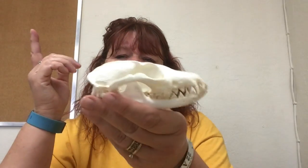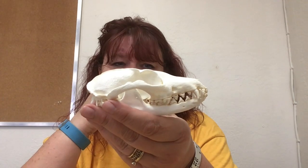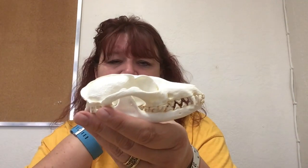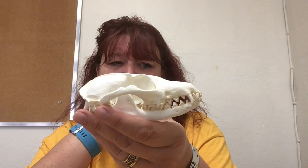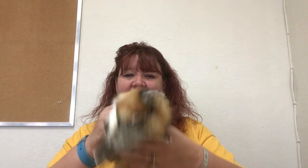So let's see. Member of the canine family, but smaller than a coyote. No, not a baby wolf. No, these all would be adults. Anybody have an idea? A fox, exactly. And this little skull right here goes with this guy right here.